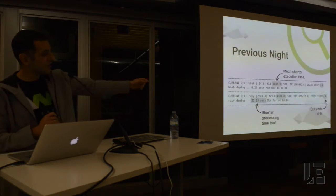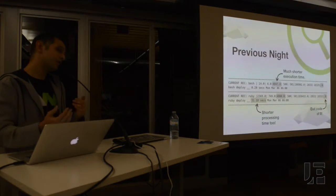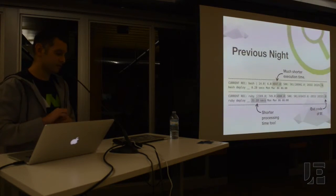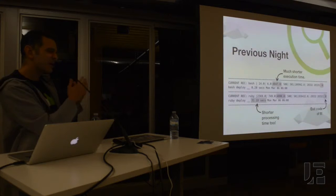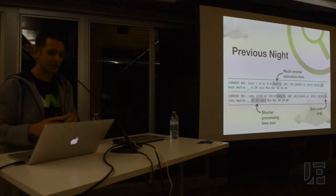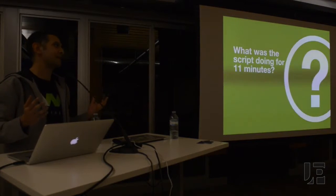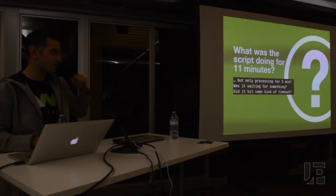And of course, there's the exit code. The exit code of 0, which means everything went well. So we know that the previous night worked, and that is normal operating procedure for this program. And if we ran it against previous nights before that, we can show that it was always about 50 seconds total execution time. So something was abnormal. What was it doing for 11 minutes? Just hanging around doing nothing, but only processing for about 5 minutes.